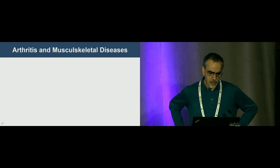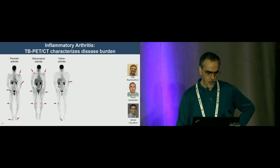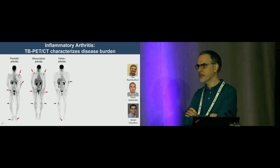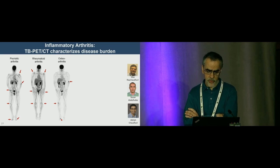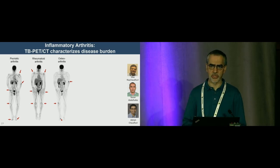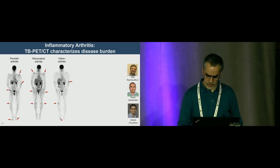Okay, so arthritis and musculoskeletal diseases is another area where we really, really like total body PET. What this enables us to do is a whole body survey of every joint in the body at high resolution with excellent image quality. And potentially, we're also working on doing kinetic modeling and parametric imaging, again, of all the joints in the body at the same time. And again, to do that, you have to have a 2-meter scanner. You have to have a total body PET scanner to do that kind of technique.